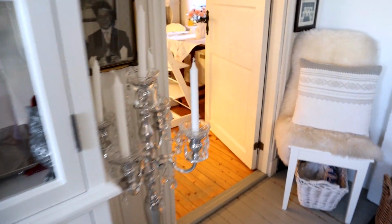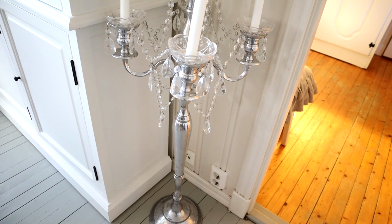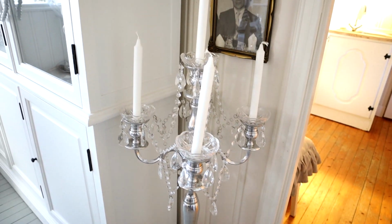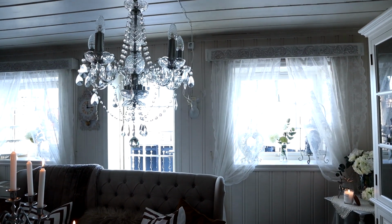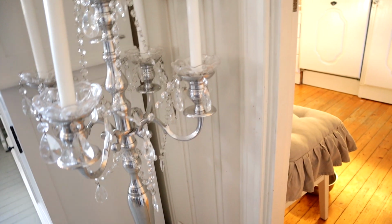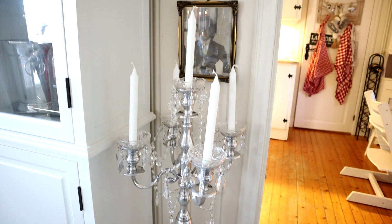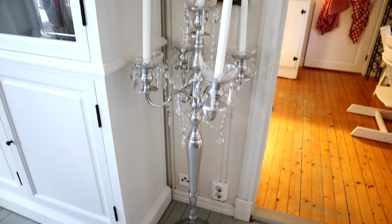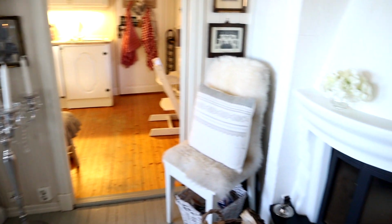And I always get a lot of questions about this big candle holder, this candelabra. And this is actually one of these. I had a chandelier like that and it broke, so I took off all the crystals and put it on this candelabra, and I think it turned out beautiful. So if you find or have an old broken candelabra, that is a tip, or yeah, idea.